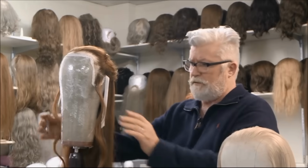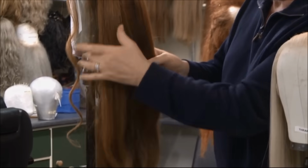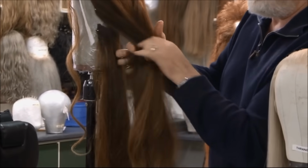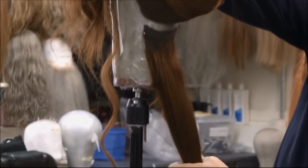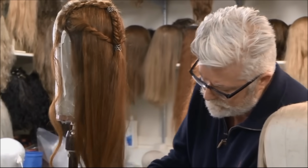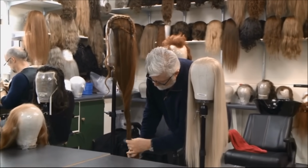To get her hair as long as we wanted it, we can't get hair that long. So what we've done is we've cheated. This is the wig, and then underneath is another piece here, which extends the length, and then when it's put on the head, the whole lot is combed together so as to form this one big, long tail.